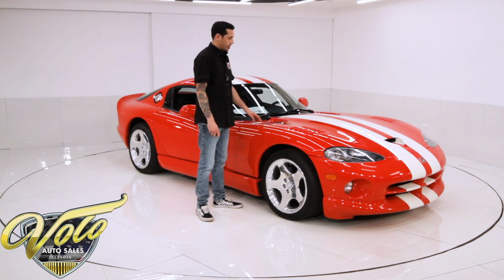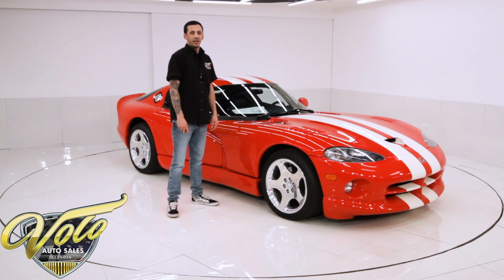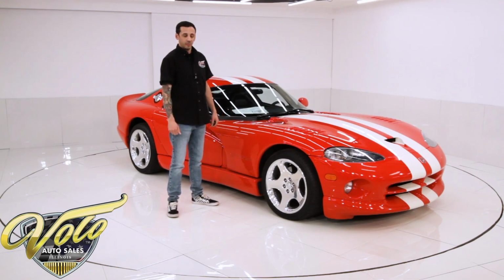If you don't know, these Final Edition Vipers have been climbing in value lately. Definitely a great collector piece if you're into Vipers or Mopar in general.